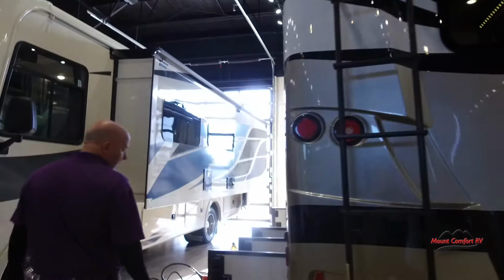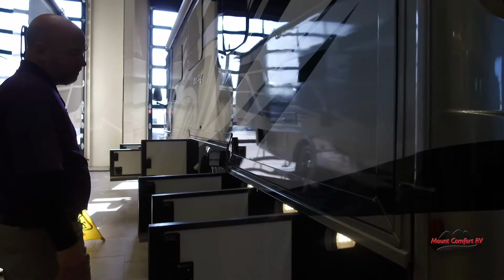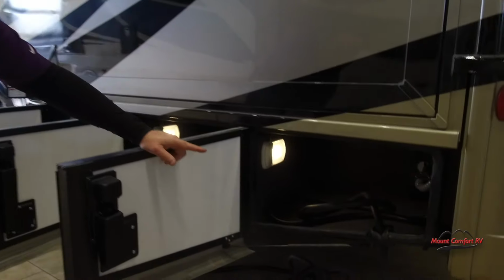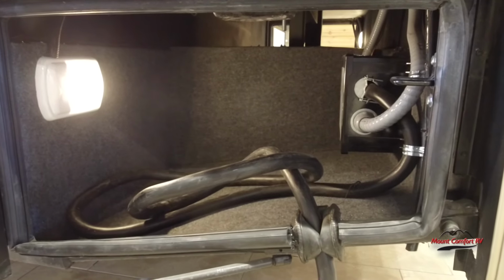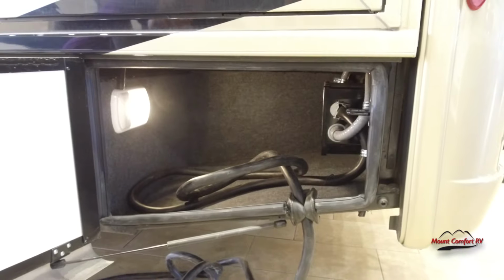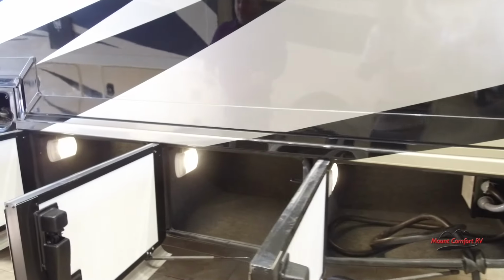We'll come around to the driver's side of the coach. This back compartment is where your transfer switch is and your 50 amp shore power cord. This is a 50 amp coach. All right. Two more storage bays.